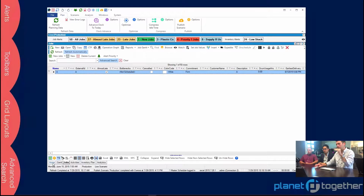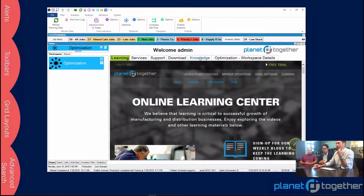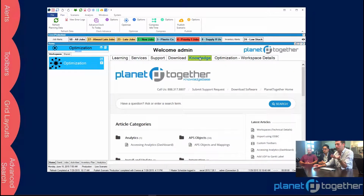I wanted to quickly go to the home screen here and show you that we have a new home screen. It shows workspaces on the left-hand side. In this case, my workspace is called Optimization. There are multiple tabs on the right showing some of the services we offer and quick access to our knowledge base, things like that. These tabs are customizable. At least one of the tabs is customizable per workspace, so your organization can show certain websites that you want to show your users.